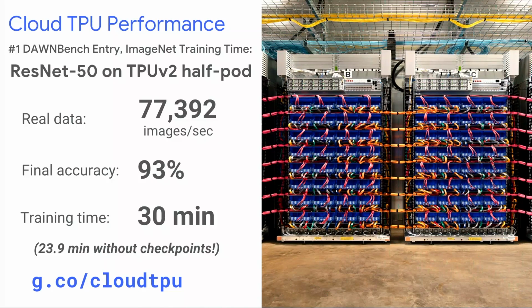And these are the pods that are coming to cloud later this year. So you'll be able to run results like this on your own or train on other models with other data sets of your own. And if you eliminate the checkpoint overhead, which DawnBench didn't actually require us to measure, that's actually just 24 minutes.